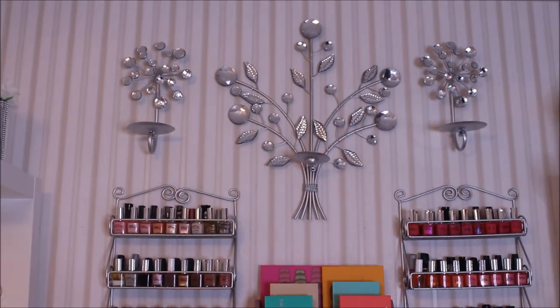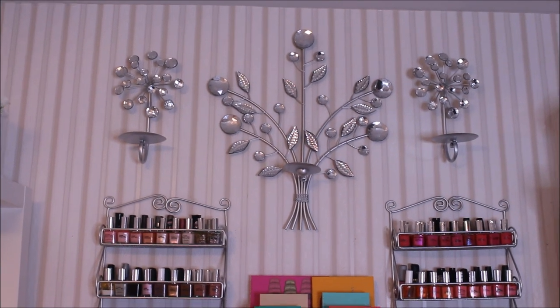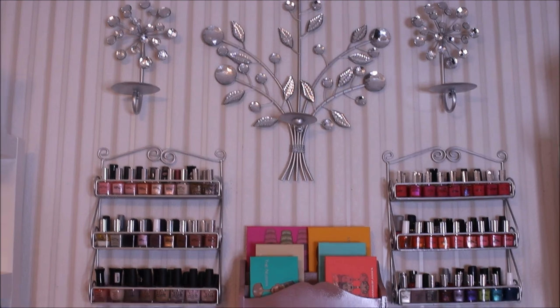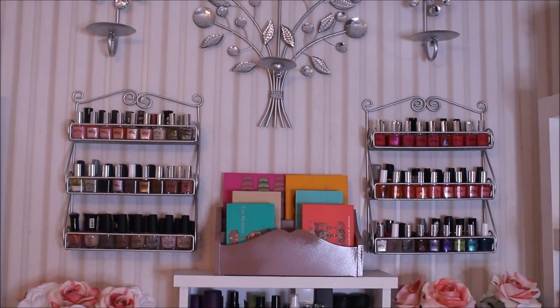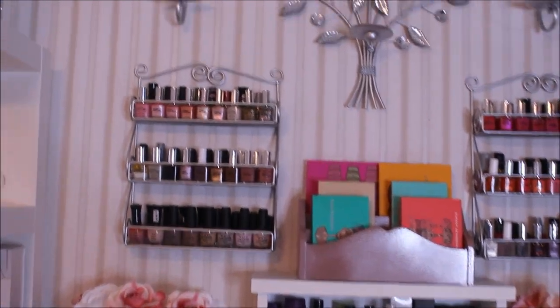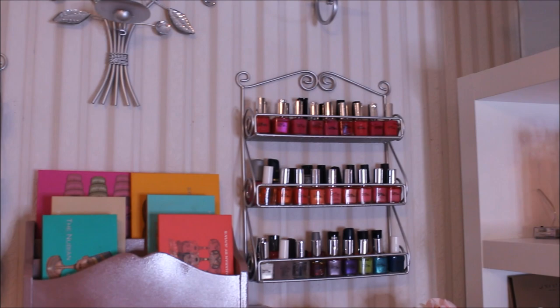All right, moving on to the middle. Up top, this little arrangement I got from Kirkland's a while back, and I had this in my old makeup room, and it was black, and I spray painted it silver, as well as my nail polish racks. But those came from TJ Maxx.